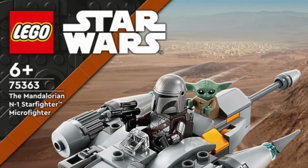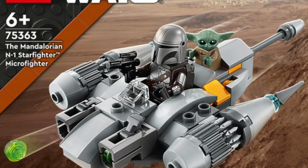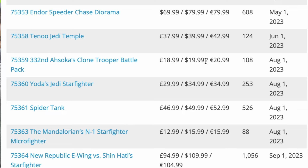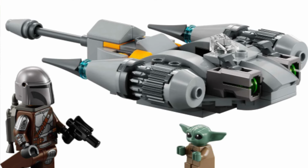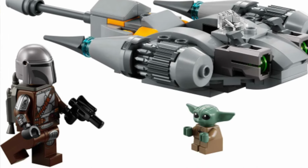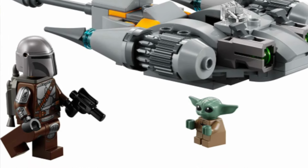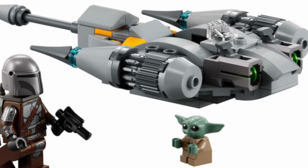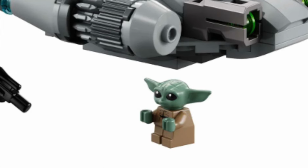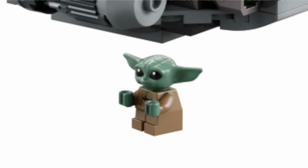Next up we have the Mandalorian's N1 Starfighter Microfighter. This retails for $16 in the US and was released on August 1st of 2023. Again, not been the most popular LEGO set because that Mandalorian minifigure is just so common now. Basically every LEGO Star Wars fan has it. Really the only reason you'd want to go out and buy this LEGO set is maybe because of Grogu, but even Grogu is now in a fair few LEGO sets, so not much to like about this LEGO set.